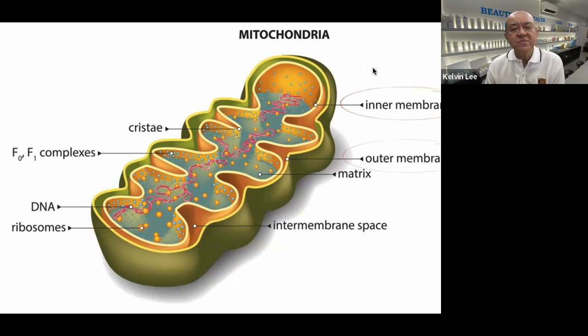So, what is mitochondria? If you know, please write your answer in the chat box, and then I will see how far you know. Actually, this is a very special organism living in our body cells. Mitochondria is the powerhouse of the cells. It produces energy for us, which we call ATP.